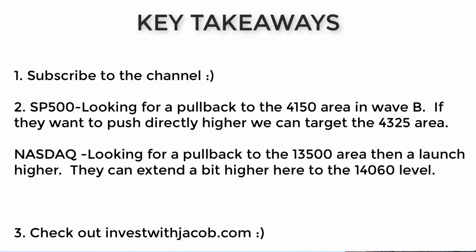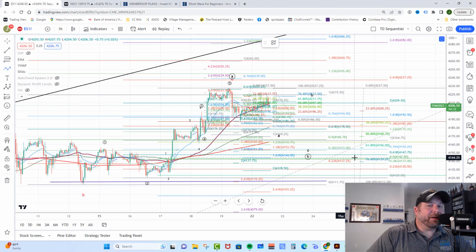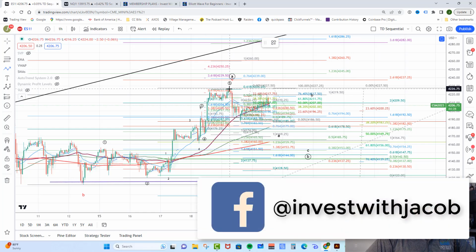All right, the key takeaways for today. We're still looking for a pullback here. They closed it basically at the Friday low. They couldn't quite close under it. We would look for a continuation down toward the 4150 area and then a move up and see towards 4340 or so. If they were going to continue and break 4150, we could be in a bigger move down towards 3800, and we'll cross that bridge when we get to it.